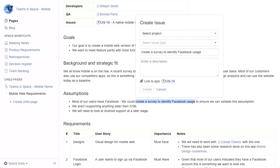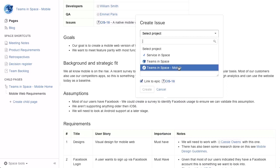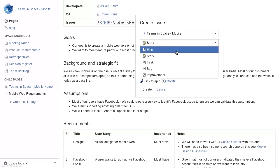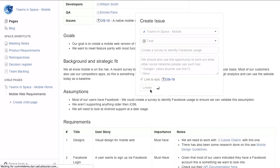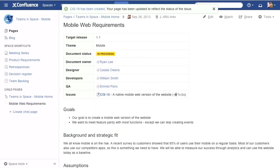Here, again, without leaving the page, I can select the project and the issue type. It's pre-filled all that information. And also note that it is linked to the epic that I created before. Epics are first-class citizens inside Confluence. And so without having to leave Confluence, I'm now starting to build a structure out in Jira. So my product manager and my development team can almost hand a bundle of work off.